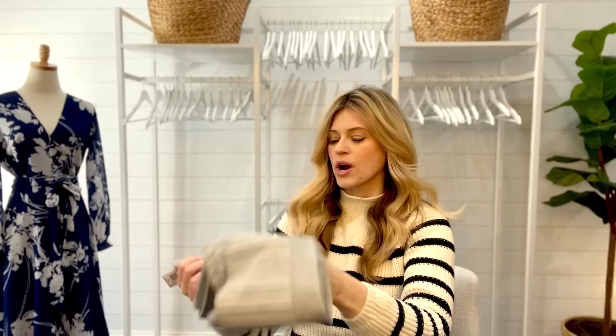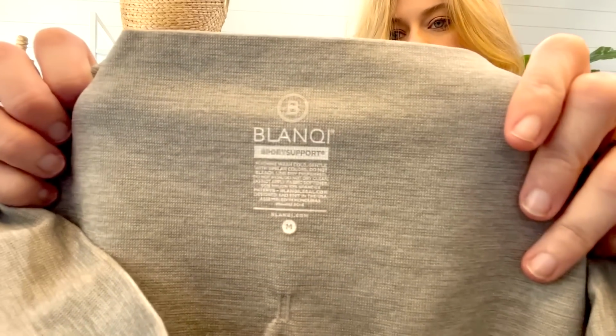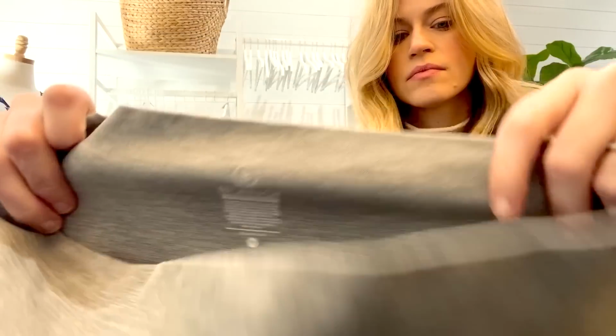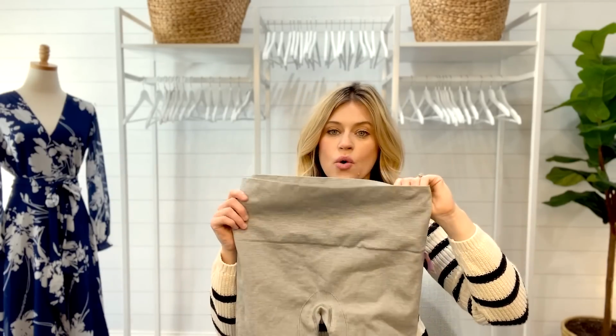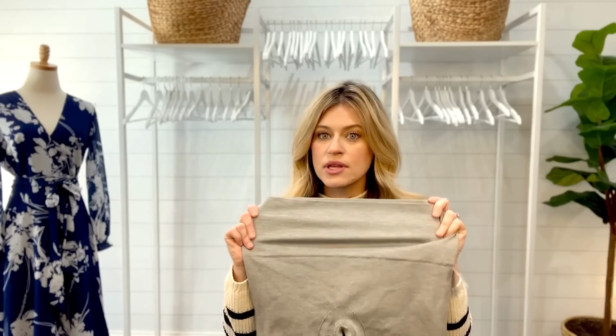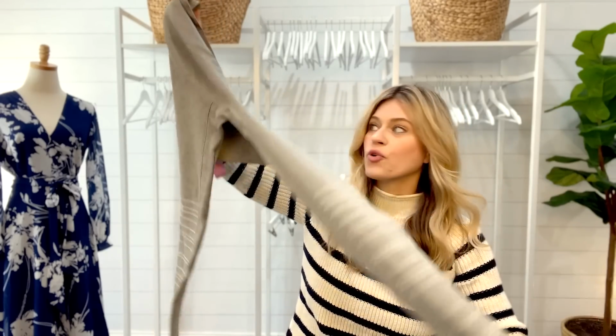All right, these were a pair of Blanqui leggings. There is the tag. These were a size medium. Blanqui is a great brand to be on the lookout for. These perform really well. These are actually maternity leggings. The great thing about these is that you can pretty much wear them all the way through your pregnancy, and they can still be worn after, in postpartum. They're amazing quality, really thick, and they get you through the whole process. So these do perform really well.